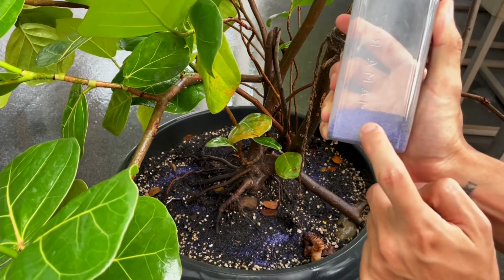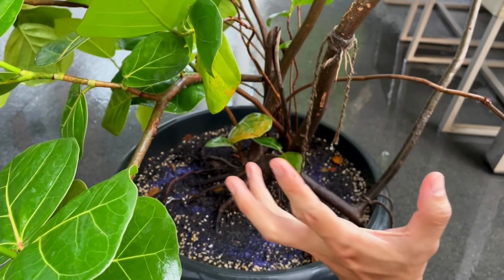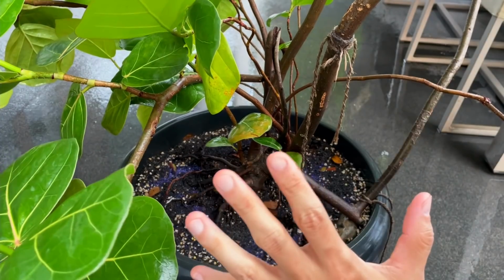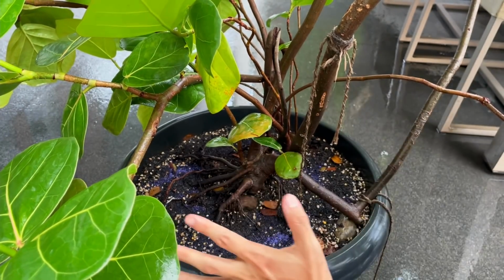But both the Furadan here and the neem oil that I showed you earlier are very good for all sorts of pests, meaning all species, like your aphids, your mites, and things like that.